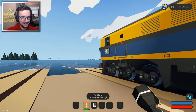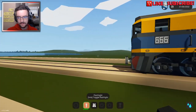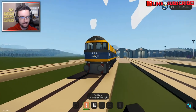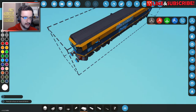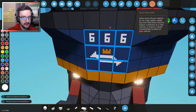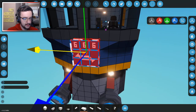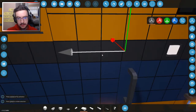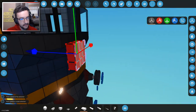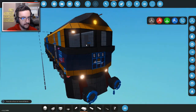I mean, it's doing great. Look at it go. It's gone. It's leaving me. You're fast. That looks sick. Actually, I like that. Okay, so now we need it on the other side. The other end. Grab this, copy it, turn it around, send it. Whee! The train is a waterbender. Paste, merge, there we go.